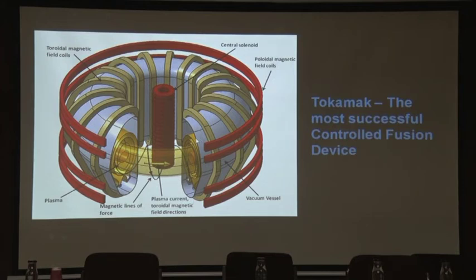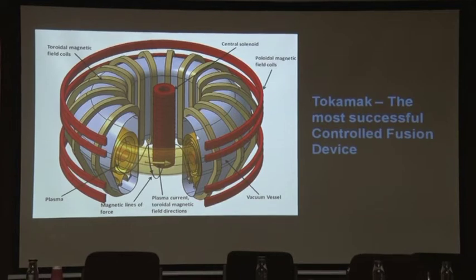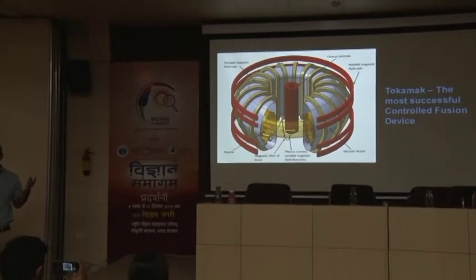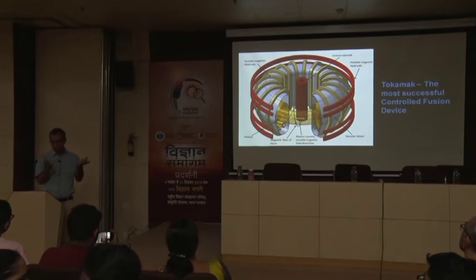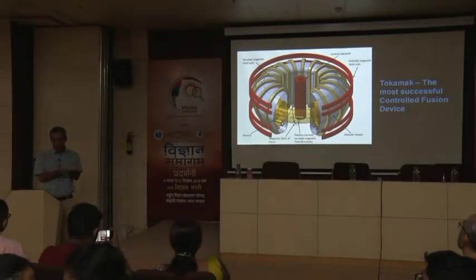It is a large stainless steel vessel inside which you produce a vacuum with a little bit of deuterium and tritium injected inside. Then you basically break down that into a plasma and drive a current and produce this magnetic structure. And the idea is this plasma should never touch the wall, because if it touches the wall, it will simply melt the wall because of the temperature. So you basically suspend the plasma in thin air through a magnetic field.